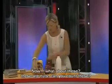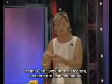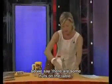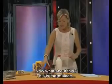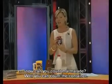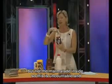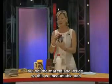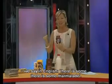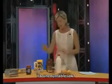Now, what about these? These are nuts. Can you count these? Yeah, 1, 2, 3, etc. So they are also countable. So we say there are some nuts on the table. Now, what about this? This is marmalade. Now, can you count marmalade? Well, you can count the container, but not the marmalade inside. So this is uncountable, and we say in English, there is some marmalade. It's a singular verb. So we put it here, it's uncountable.